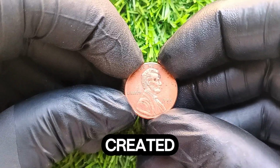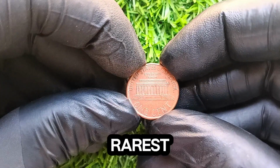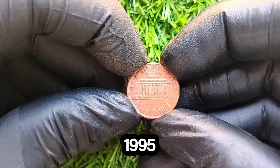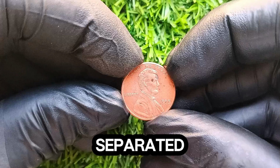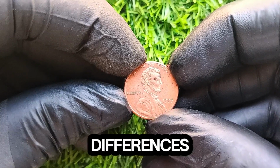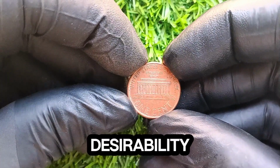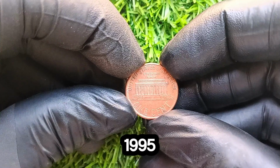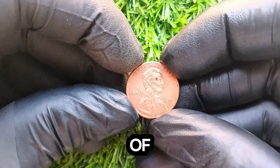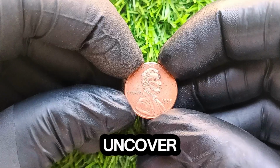A rare minting event created a version that is almost impossible to find, making it a prized treasure for numismatists who chase the rarest pieces of American coinage. Every minting year carries potential surprises, but the 1995 cent emerged with distinctive qualities that separated it from common pocket change. Experts have studied these qualities closely, noting differences that only a sharp eye or magnification can reveal, and those details fuel its desirability. While millions of cents were struck in 1995, only a fraction carried the unusual marks that now spark global interest. The challenge of identifying these pennies has kept collectors scanning through rolls of coins, hoping to be the next person to uncover one in circulation.